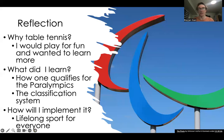All right, now we'll move on to my reflection. Why table tennis? Well, I played table tennis for fun all the time with my cousins and my friends back at home and during the summer break. And I always wanted to know more about the higher end competitions and how those work. So that's why I chose this.